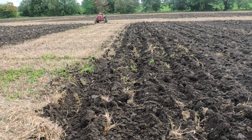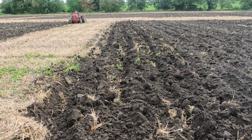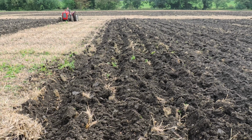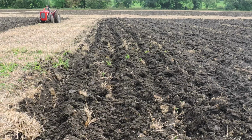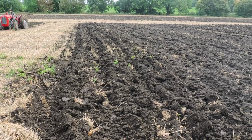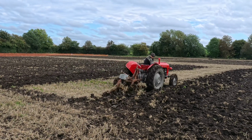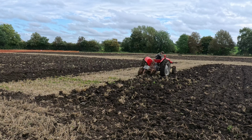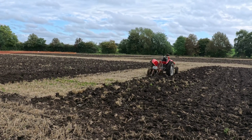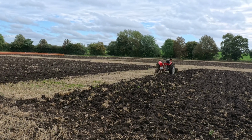And what should actually happen is that you should have a nice even top without any valleys. So the furrows should meet and lay against one another nice evenly. And you need to set the plough over to the right a bit further. And as with all younger people, he's probably going a bit too fast. But the best thing about it is he's doing it and keeping it alive.